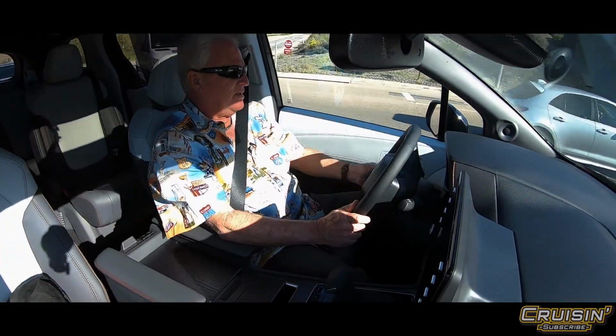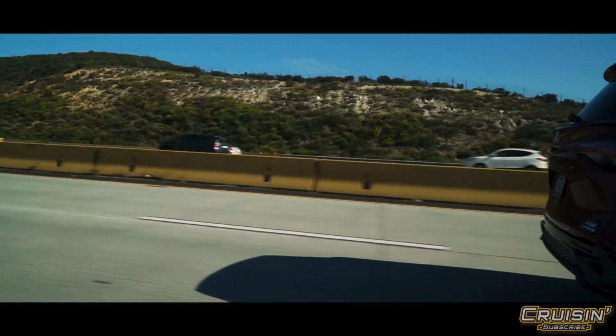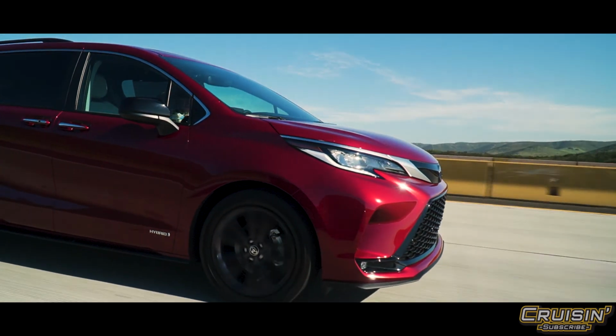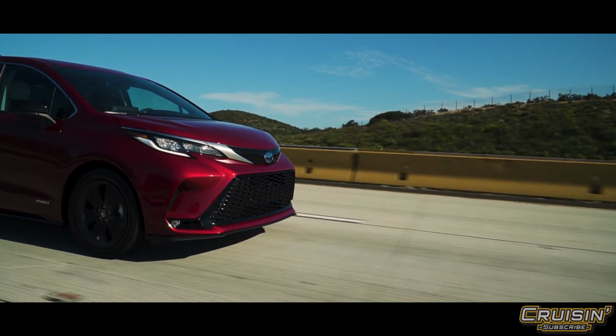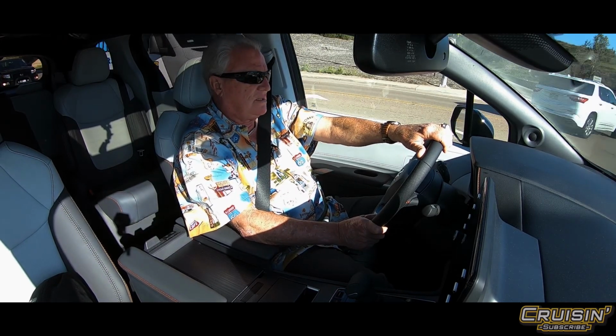Great visibility too. I don't know if we mentioned that, but the visibility of this is just fine. There's no real blind spots. Plus the car doesn't allow that anyway. It definitely helps you get from point A to point B without any obstructions.